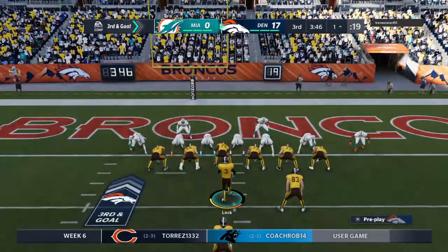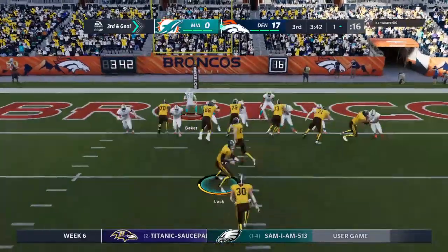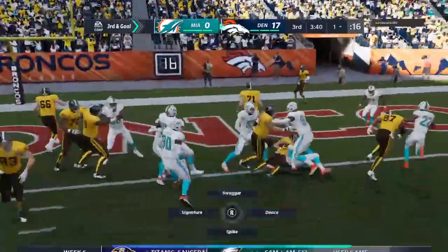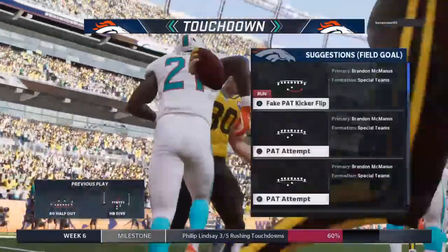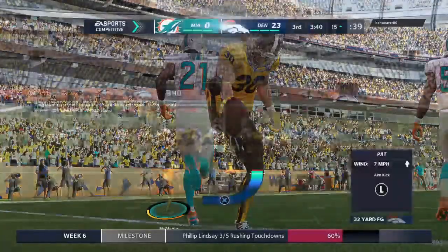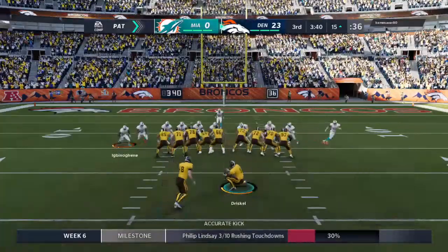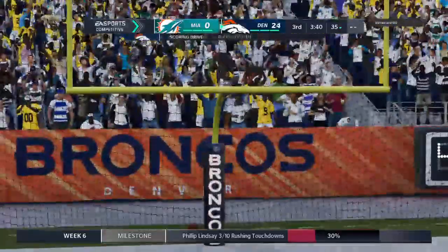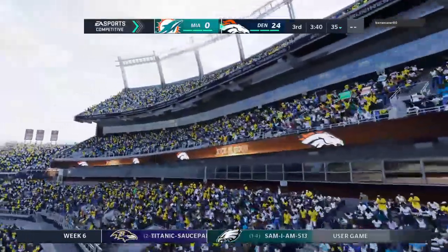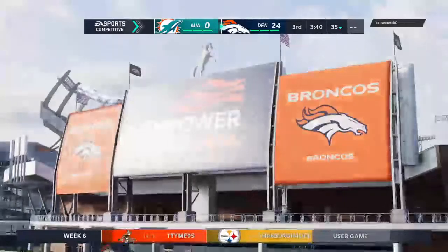Brings up. They'd really like to make the short field pay off. We'll see if they can, but this is 3rd and goal. They'll try to run with Lindsey, and he will take it in for a Bronco touchdown. Phillip Lindsay, his 2nd touchdown of the game, his 3rd on the year. And the Broncos use the short field to their advantage as they cash in for 6. McManus's point after is good, and the lead is now 24. Dolphins nothing.